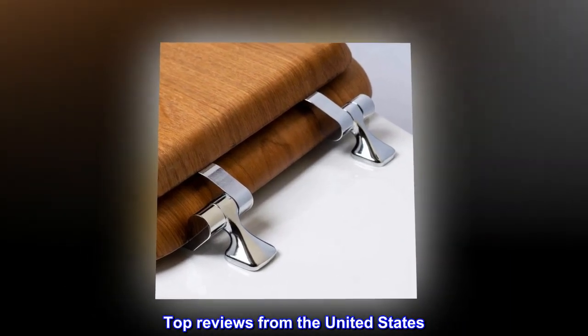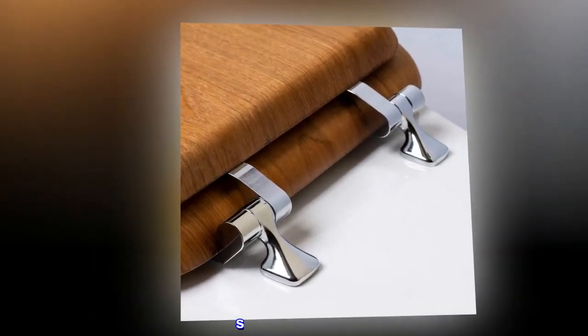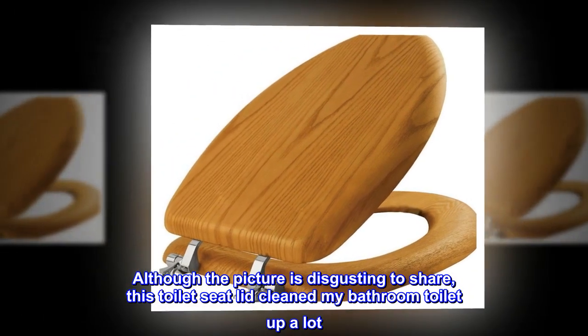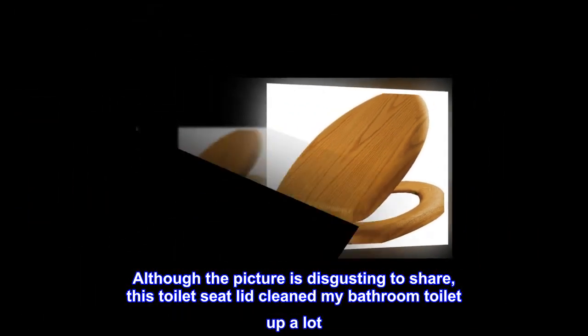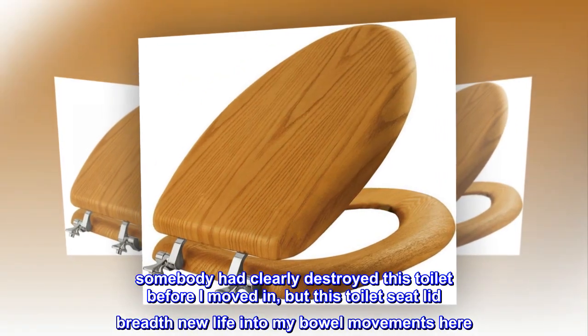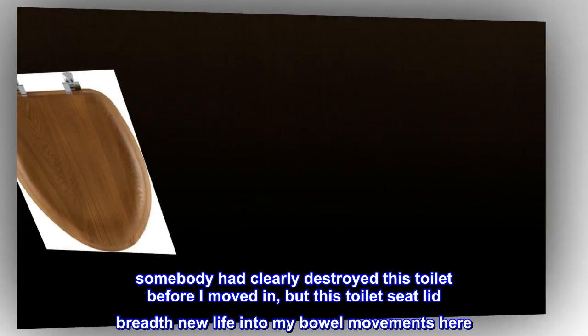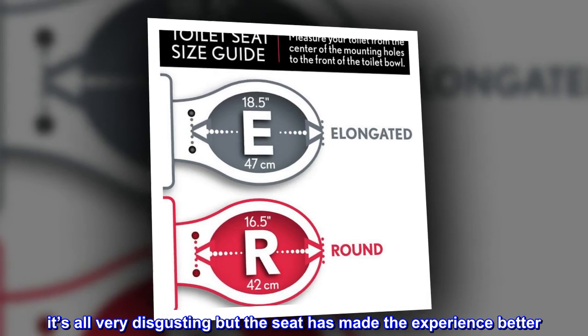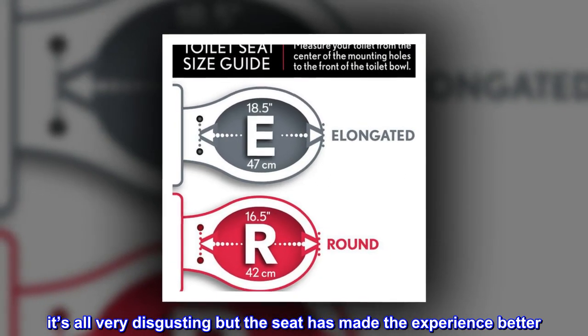Top reviews from the United States. So comfortable. Although the picture is disgusting to share, this toilet seat lid cleaned my bathroom toilet up a lot. Somebody had clearly destroyed this toilet before I moved in, but this toilet seat lid breathed new life into my bowel movements here. It's all very disgusting, but the seat has made the experience better.